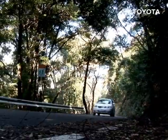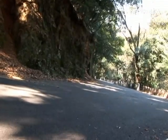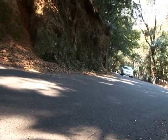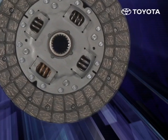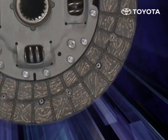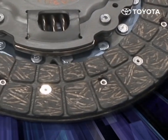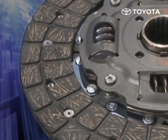Clutches must ensure positive engagement and disengagement under a variety of operating conditions. Clutch disc friction materials, which are produced from resins, rubber, glass fiber, and a variety of other materials, represent the distillation of a wide range of expertise in achieving sure and stable power transmission.